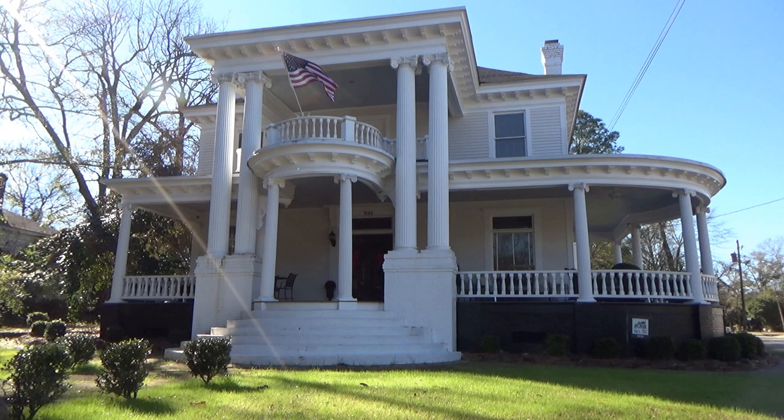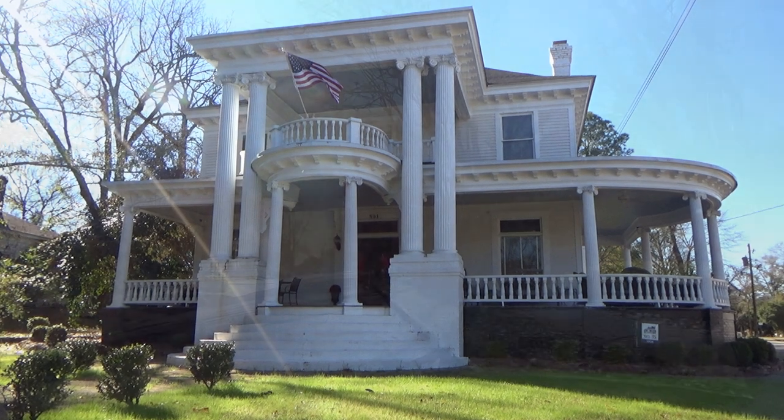This large house, built in 1906, is another good example of the classical revival style of the early 1900s.